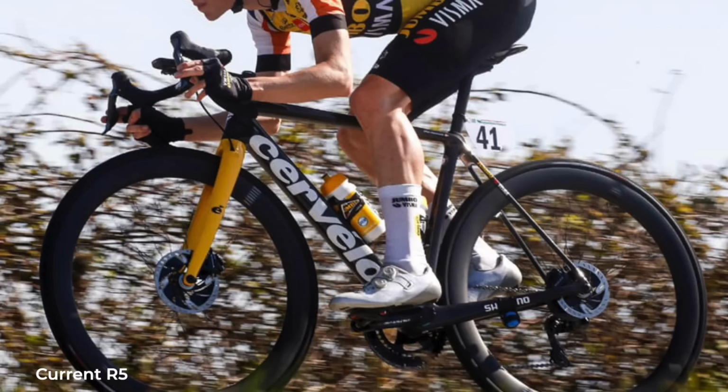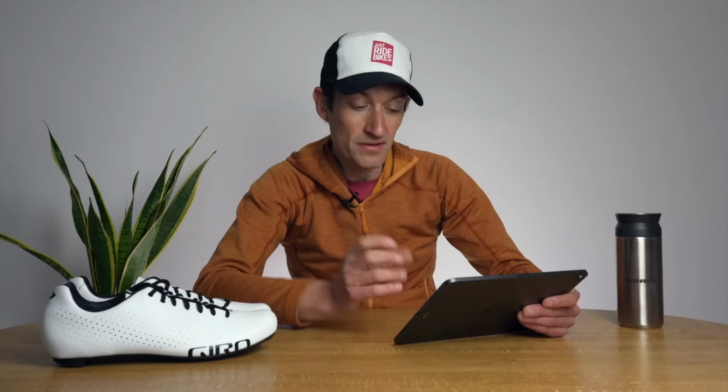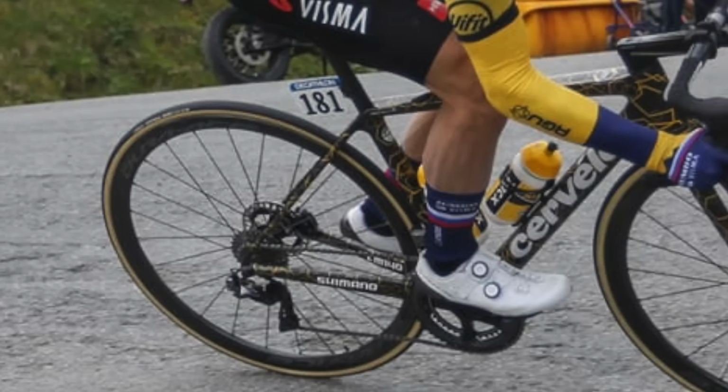The other change is the down tube appears to be quite a bit smaller than the current R5. So when the current R5 launched, they gave it a big fat airy down tube, but it looks like with the new bike they slimmed it down quite a bit. I imagine for weight saving, but also probably improved aero as well. And the other detail is there are no dropped rear stays as well, so that's quite interesting in itself.